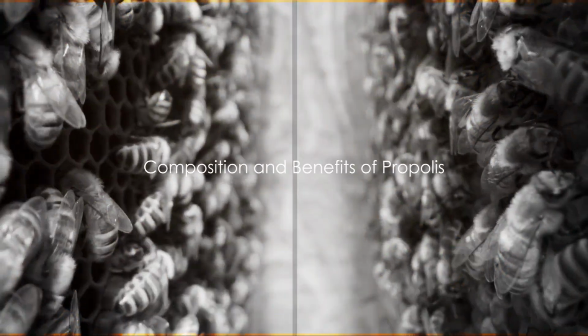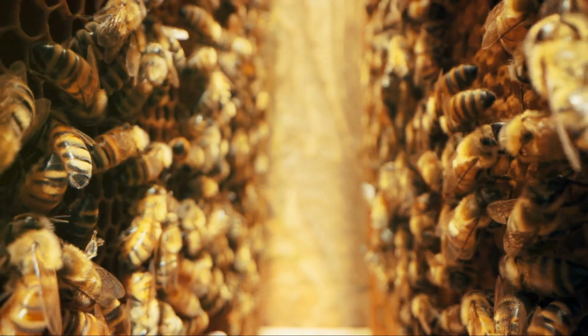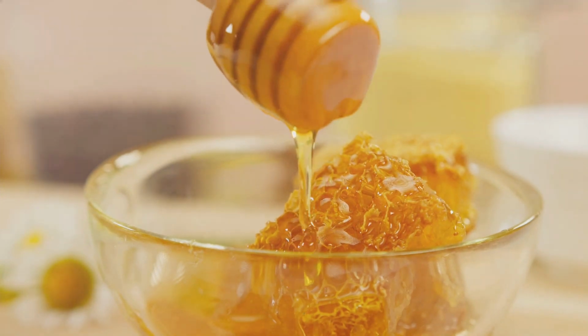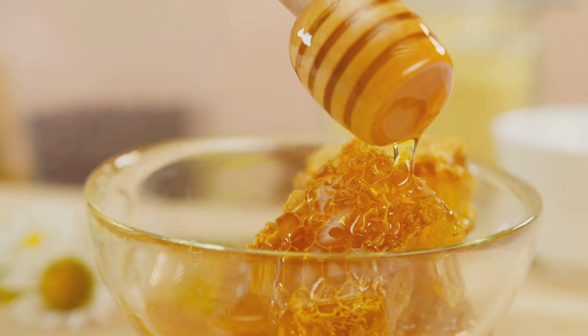Propolis is a complex natural substance, packed with beneficial properties. It's a resin-like material that bees collect from the buds of poplar and cone-bearing trees. This magical substance is composed of a variety of compounds, but its most notable elements are flavonoids, phenolic acids, and esters. These compounds are the backbone of propolis, giving it its unique properties.